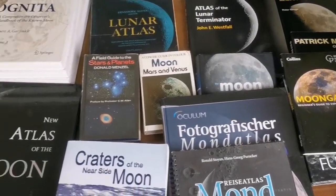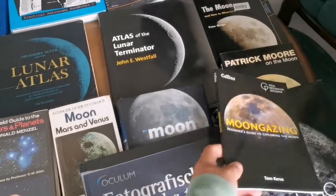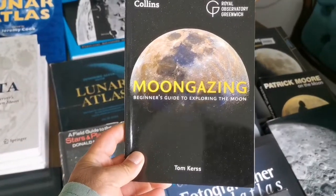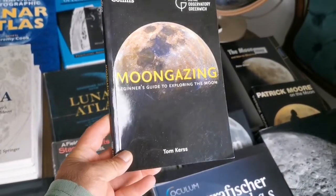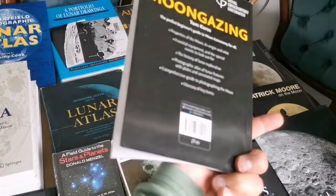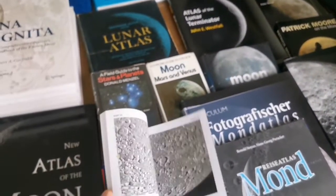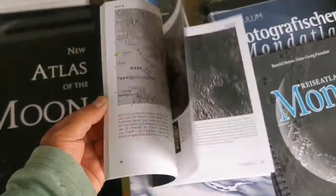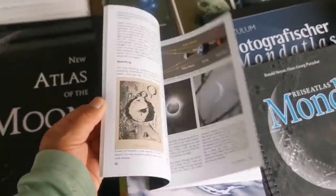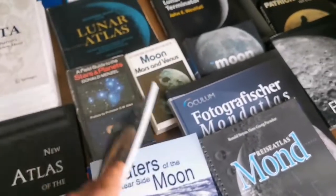The easy source for going and observing the moon, the most recent one, is this Moon Gazing. I recommend this book if you want a really up-to-date, really good book with a lot of maps. This is the book to choose. It has beautiful maps, easy to use, lightweight, and nice.